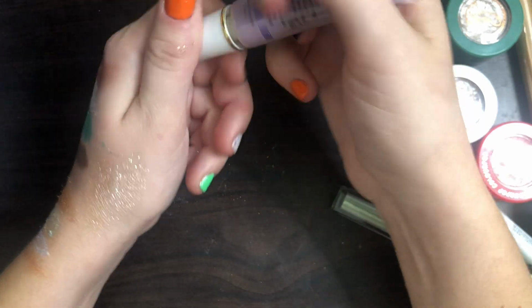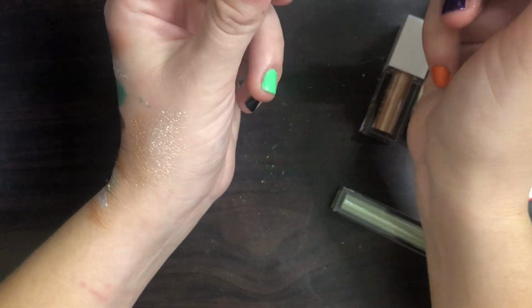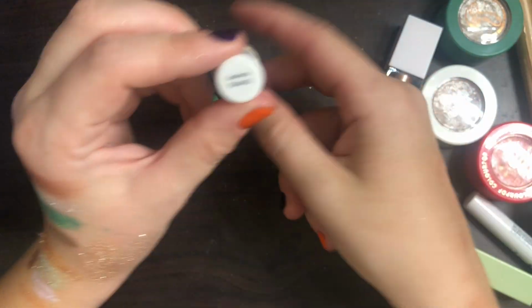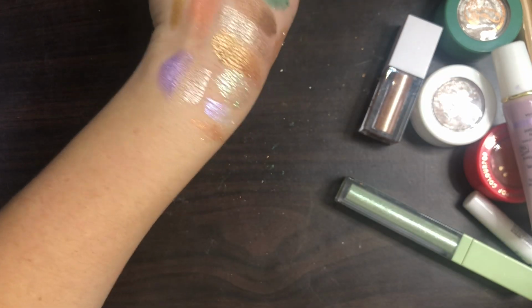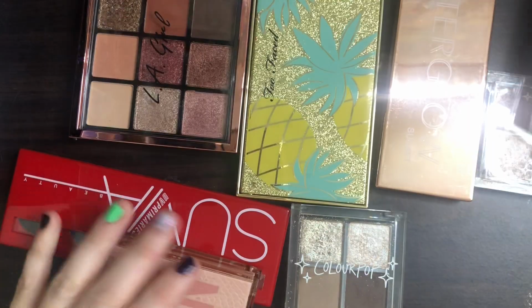And then last but not least, I have my favorite liquid shadow, which is from Sydney Grace. I got it in their Christmas in July sale over the summer. And this is the shade Euphoria. It's a really pretty purple with a gold glitter in it, and it's just gorgeous.